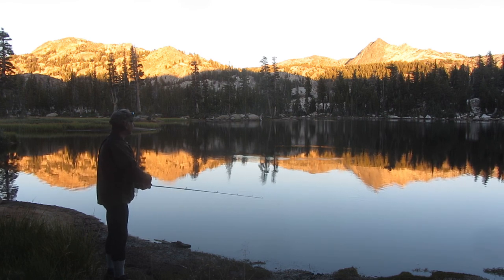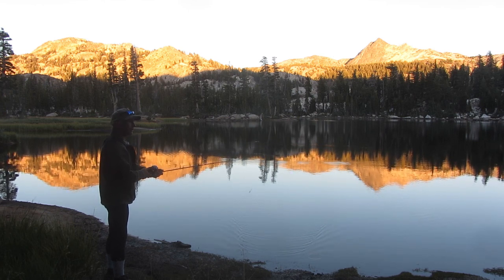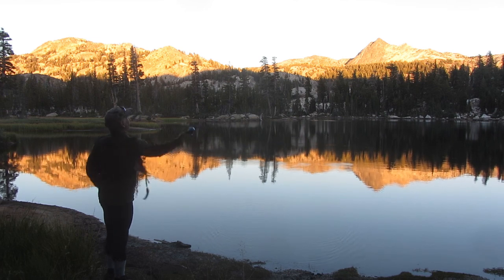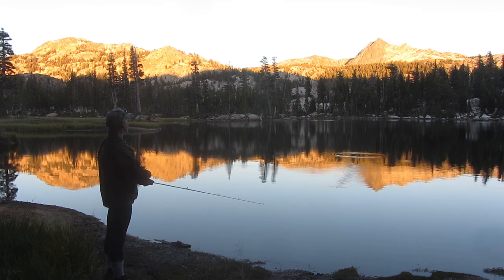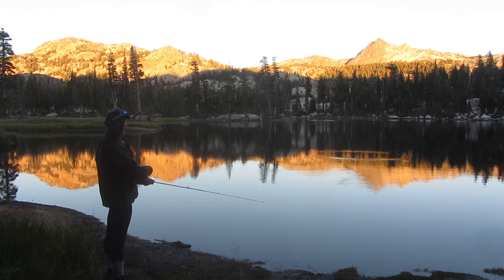Couldn't ask for better. It's just silent. You can hear some of the birds as sunset comes on. Those hills are going to get a lot more red too. It's going to be beautiful. But hopefully I can catch a fish. Hopefully.